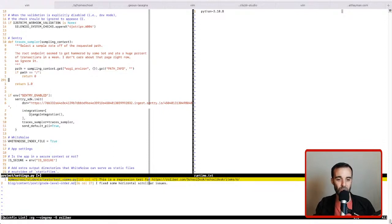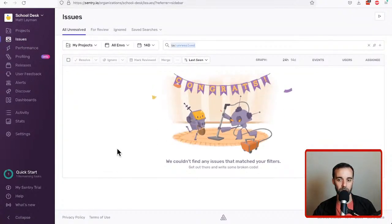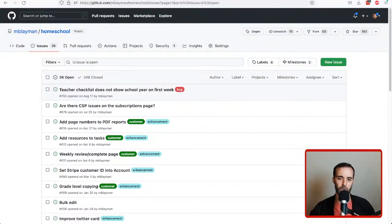Otherwise, the integration has been just fine. It's been useful. I've looked at some stuff and haven't made any dramatic changes yet, but it does validate what I thought was happening with the website. There's no real surprises in there for me. So still plug Sentry. It's still a cool tool. It's still satisfying to see that there's no issues. Just thought I'd give a quick update on how that went after the past week.